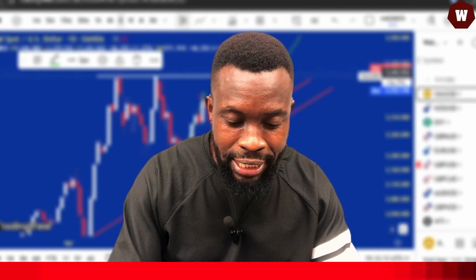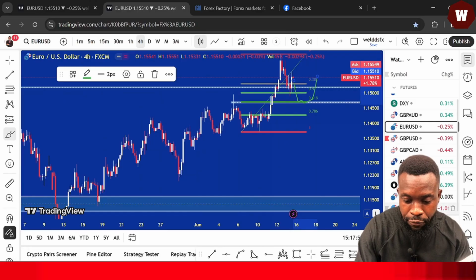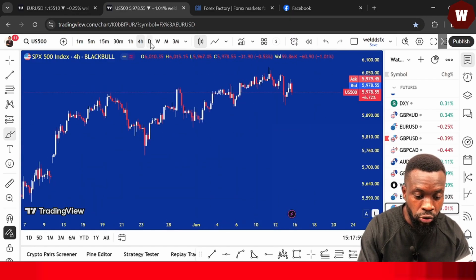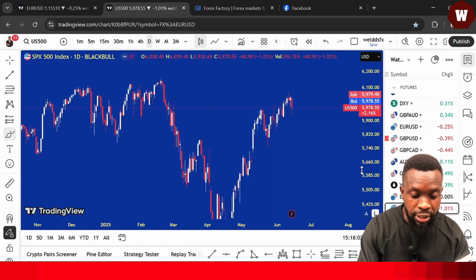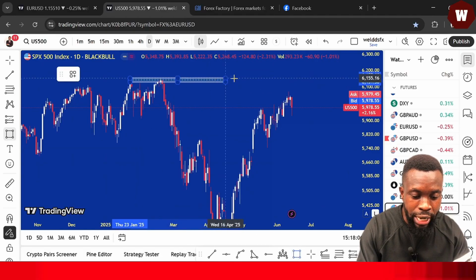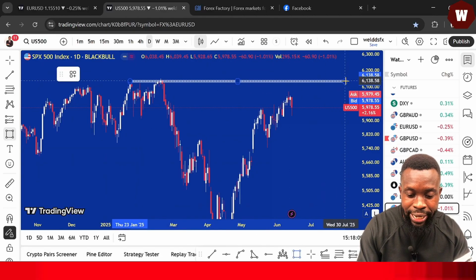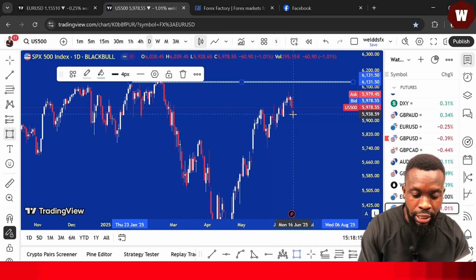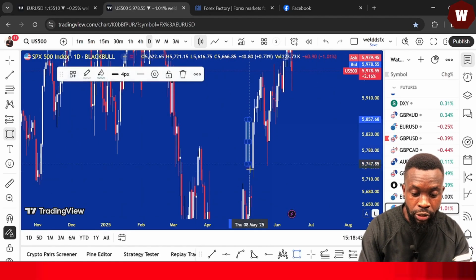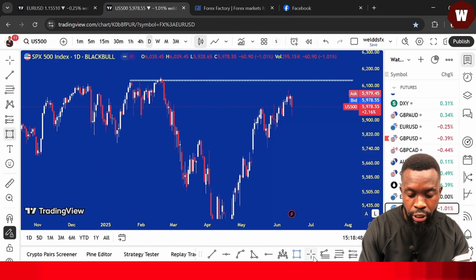Let's look at the last one here, S&P 500. If you look at the S&P 500, this is what we have. Let's go to the daily time frame. If you come to the daily time frame, what you will see on S&P 500, I am eyeing this resistance zone. The market is not yet at that resistance zone. Last week, it dropped a little, but now there is a trade setup. If you go to the daily time frame, this is what I am going to do in the new week.